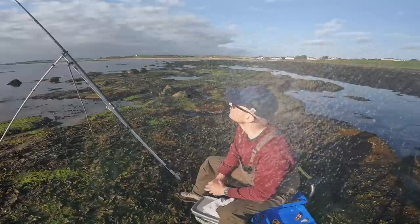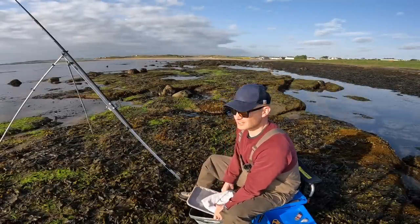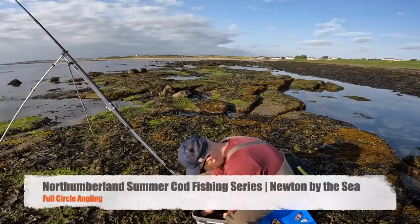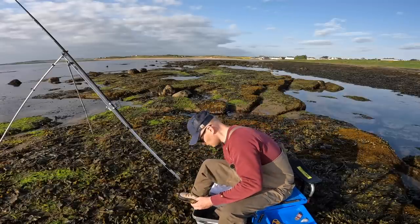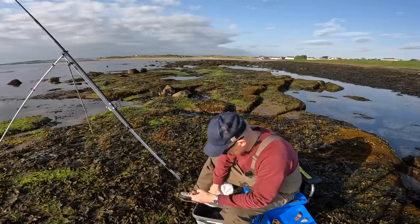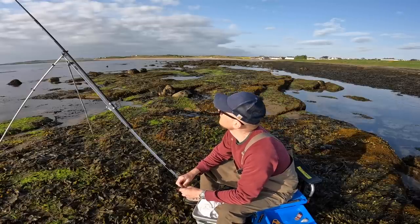Ideal. So what we're doing, we're on the chase for a Northumberland codling or wrasse. I've already got the first bait out. I'm just preparing my second rig here. Got a big tide today. Low water's about 9:15, it's about 0.7 ebb.